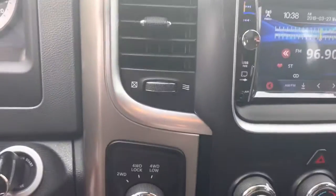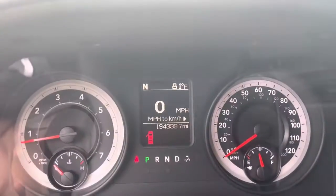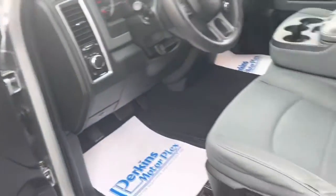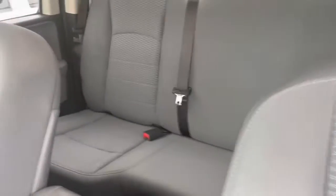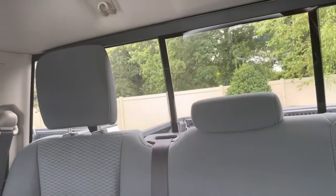AC blows very cold. Radio, looks like an aftermarket radio there. 194,339 miles. Both windows roll down in the front. Both windows roll down in the rear. Let's see if that back sliding glass works. Okay, well that works as well. So that's good.